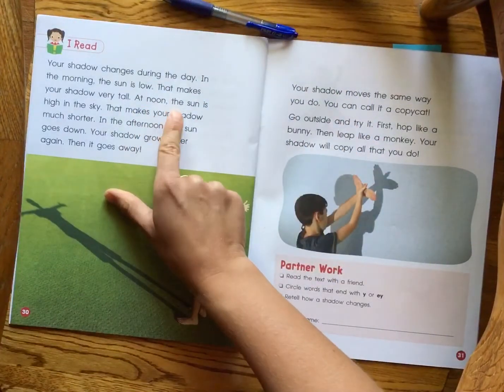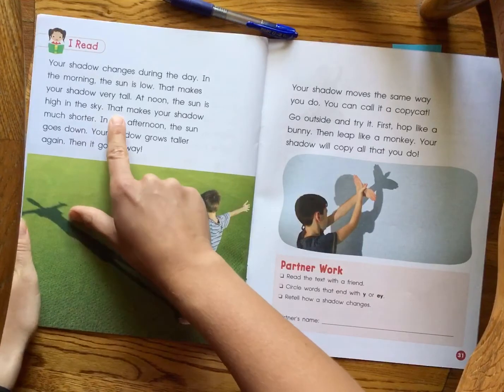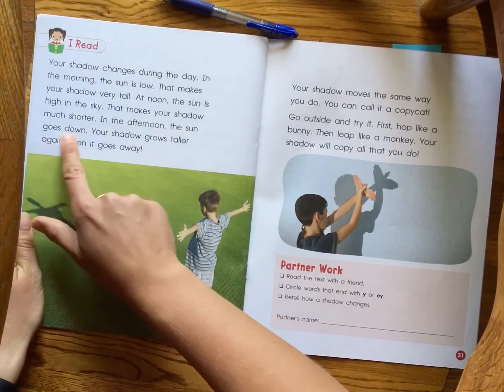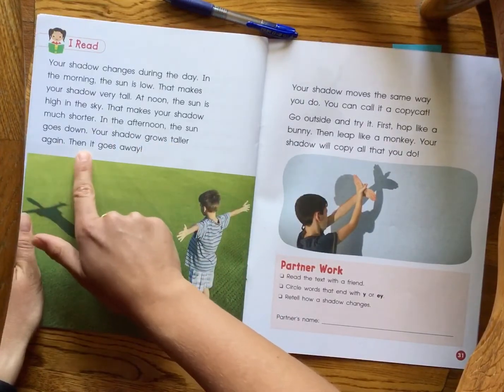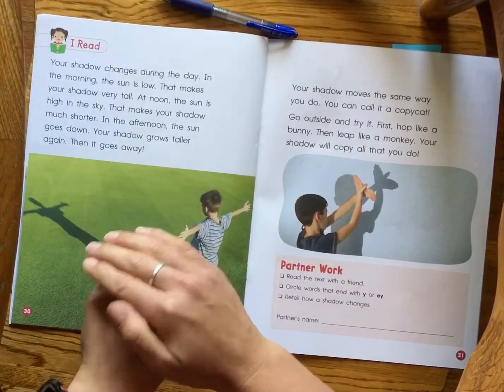At noon, the sun is high in the sky. That makes your shadow much shorter. In the afternoon, the sun goes down again. Your shadow grows taller again. Then it goes away. When the sun sets, there's no more sun, your shadow goes away.